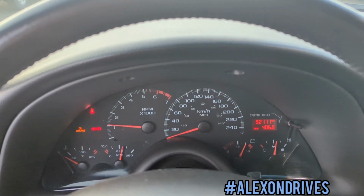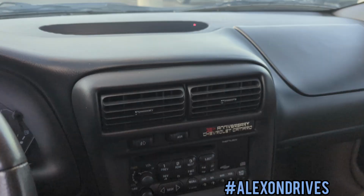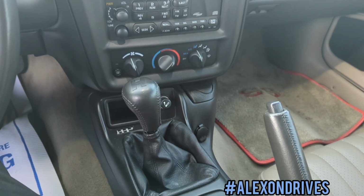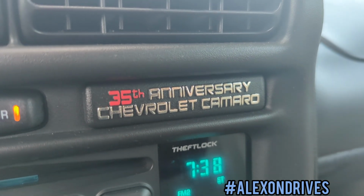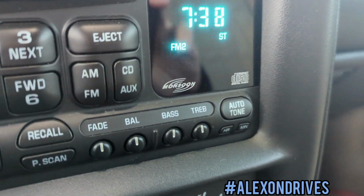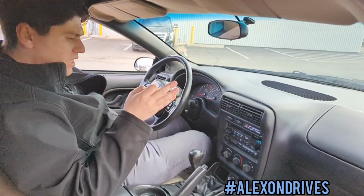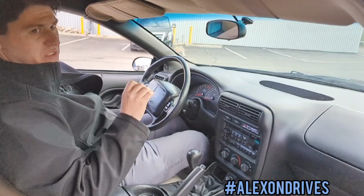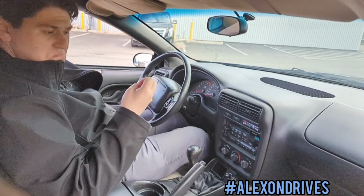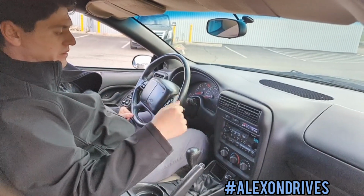Looks okay. Everything there. And then you have the center console here, which has the kind of cool 35th anniversary badge here. Has the radio here, which is very basic radio. I think they put this radio into everything. And it does have the Monsoon sound system on here too. But the Monsoon sound system does leave a little bit to be desired, as this was great for 2002. You might find that modern radio still gives you better sound, but it still works fine and still gives you some cool things.